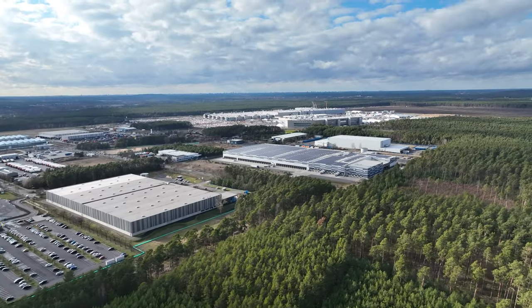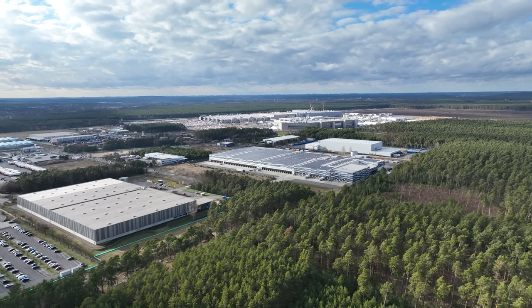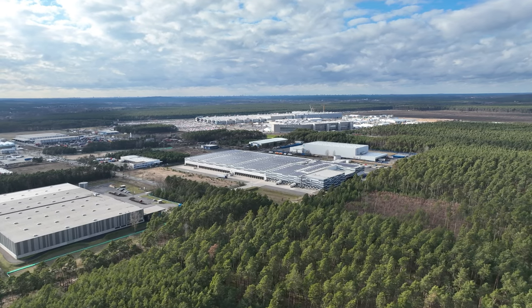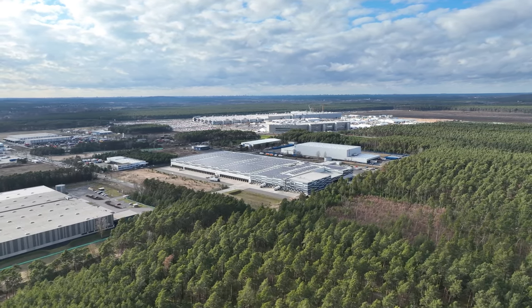This is a wider view from far away, so you can see also part of the existing industrial park near Tesla, and due to the good weather, you can also see Berlin on the horizon.